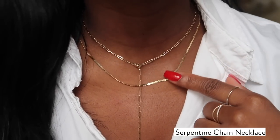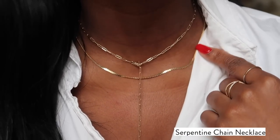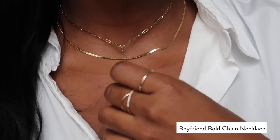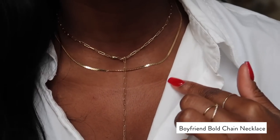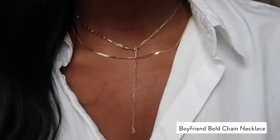This one here is the Serpentine necklace, and I am so obsessed with it. I love that it lays flat against the skin. It's so shiny and so pretty. And then this is the boyfriend necklace. You don't have to hang it like this. It can just be like a regular chain, but I love this little piece hanging down. It's such a great statement and adds a little extra flair. I'm not great at stacking jewelry in general, but I feel like this combo is dynamite, and I can't wait to add another piece. I don't know what piece I'm going to add next, but I really want to use this as a foundation and build on top of it.